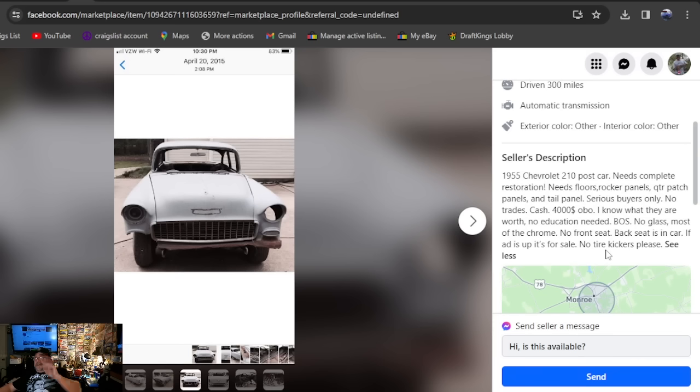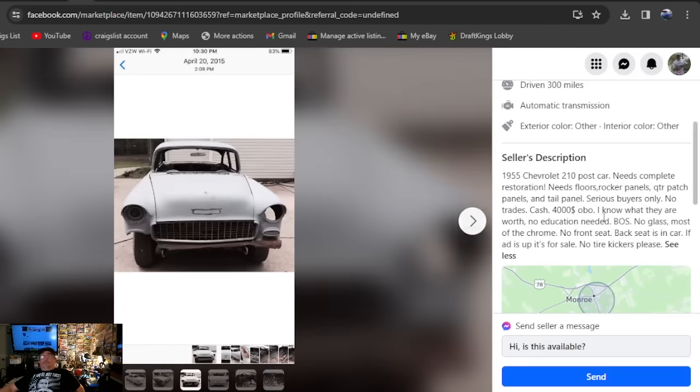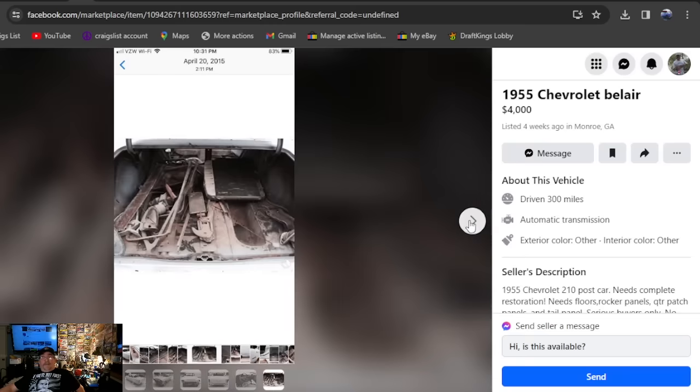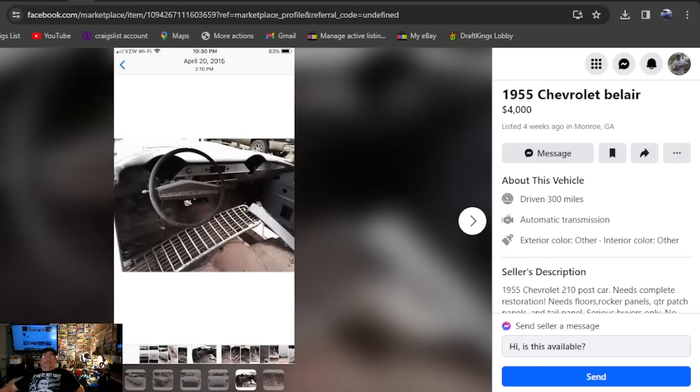Needs floors, rockers, quarter panels, tail pan, serious buyers only, no trades, cash or best offer. No education needed. That's what it's saying. So he knows his car's a rusted out piece of junk, and he doesn't need you to tell him about it. Looking to restore one and spend $4,000 to start? Well, there you go. Found you one, Georgia, with some really crappy photos.